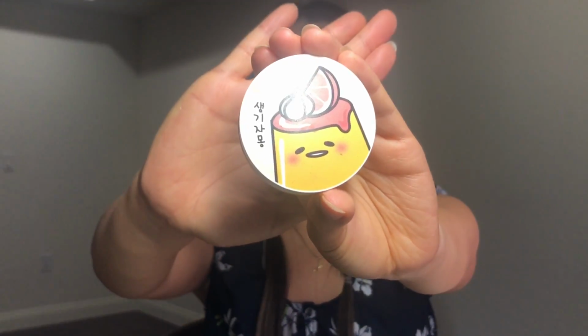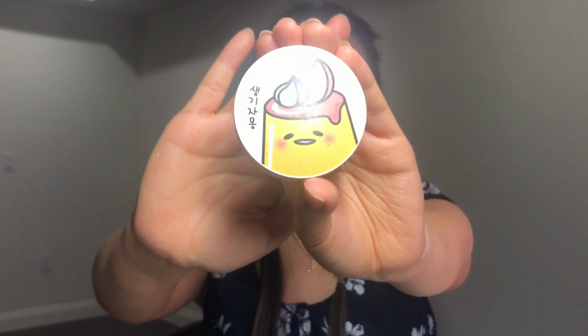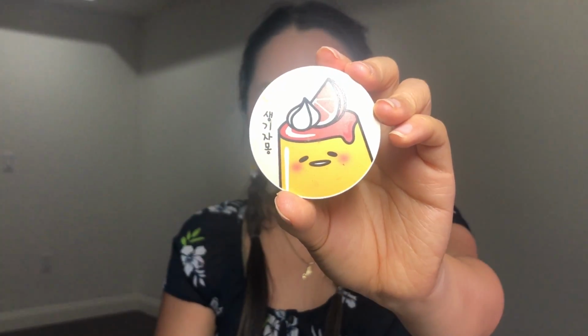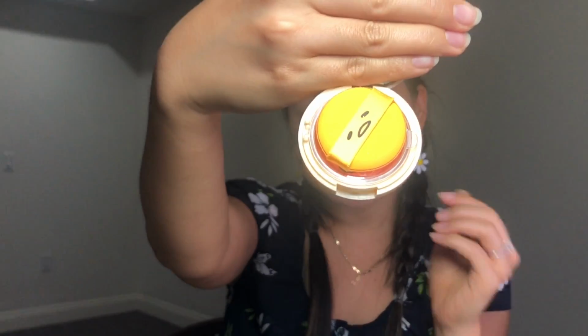My second blush is this one. It's a Gudetama blush made by Sanrio, and I got this blusher off of YesStyle once again. I'll show you what it looks like. It says Sengi Jamong on the front, which means grapefruit in Korean, and then it also says lazy and joy. I don't know if you can read it there. And then when you open it, there's the Gudetama sponge.